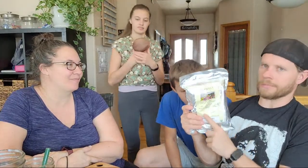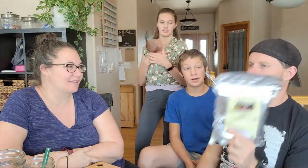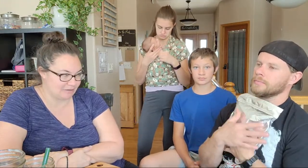Vanilla powder, for sure. I think that was one that you can just get from Amazon. This company, Starwest Botanicals, we've gotten other things from them. You can also get it directly from Starwest Botanicals.